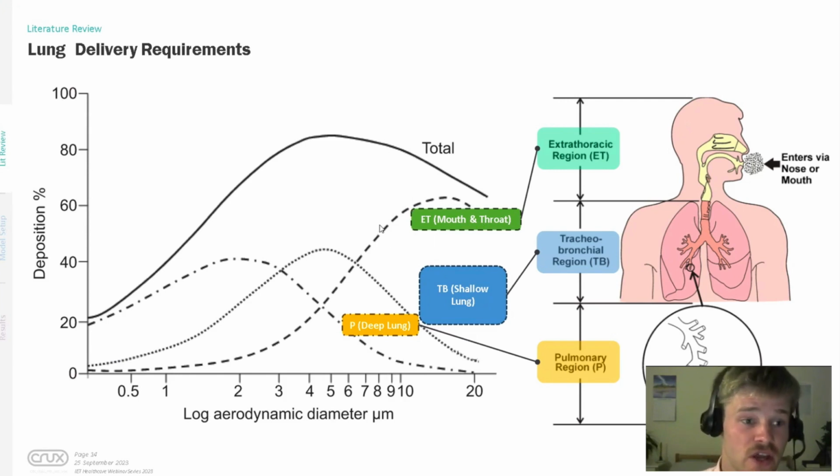And this is due to inertial impaction. You have a big particle entering the mouth and throat. It's moving very fast, and it literally just can't change direction at the back of the mouth. So you get just a big splat in the back of your mouth. And the nasal cavity, which we'll come on to in a couple of slides, its job is to filter out particles that you shouldn't be inhaling. So it makes a very tricky, convoluted path for particles to reach the deep lung.